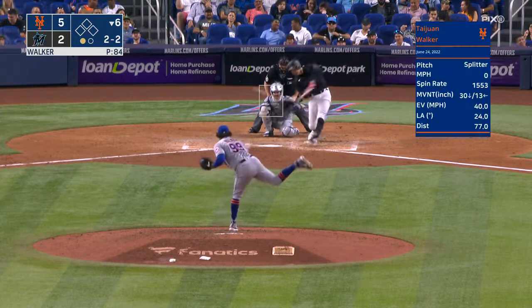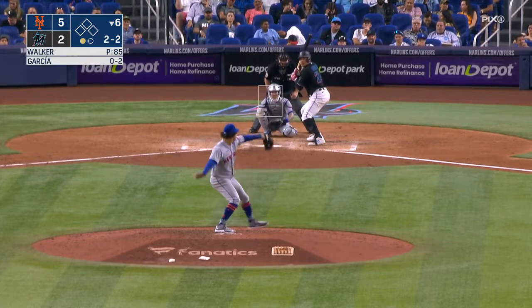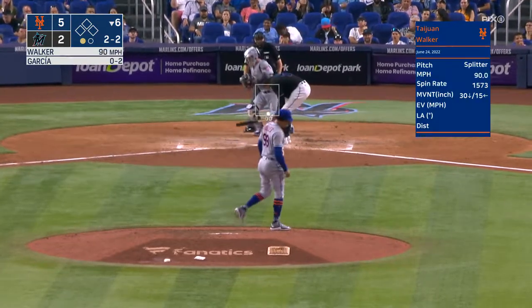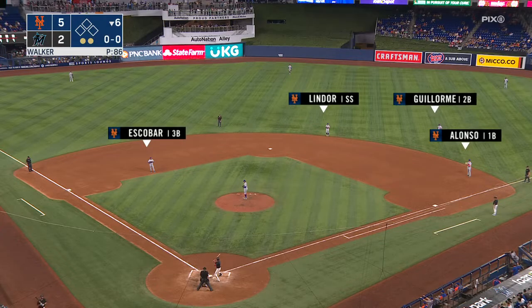2-2 coming. Off his fist, that broke his bat. Time for Pony. Well, he may not be a Rumble Pony. He might be a St. Lucie Met. Swing and a miss, and Garcia down on strikes. It's a little hard to figure.